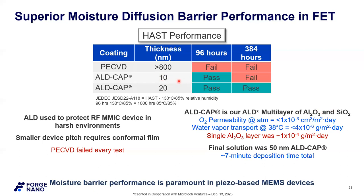At just 10 nanometers at their first benchmark, the ALD film passed. I like to pause here when I talk about this data because it's a really cool example of how much thinner you can go with ALD versus CVD. This is an 80 times thinner film, and it passed where CVD failed.